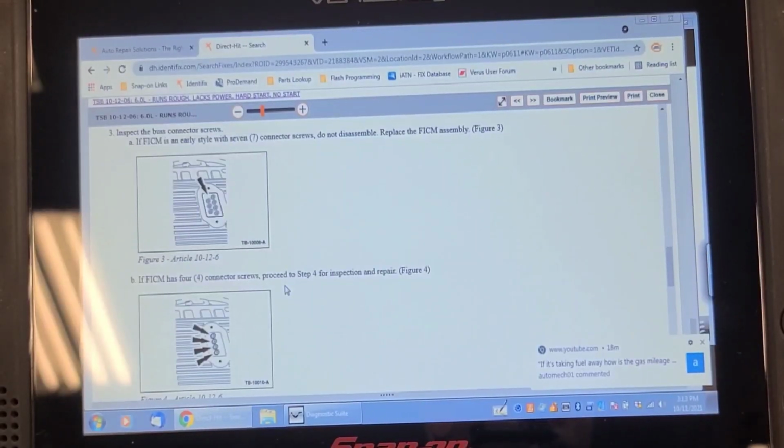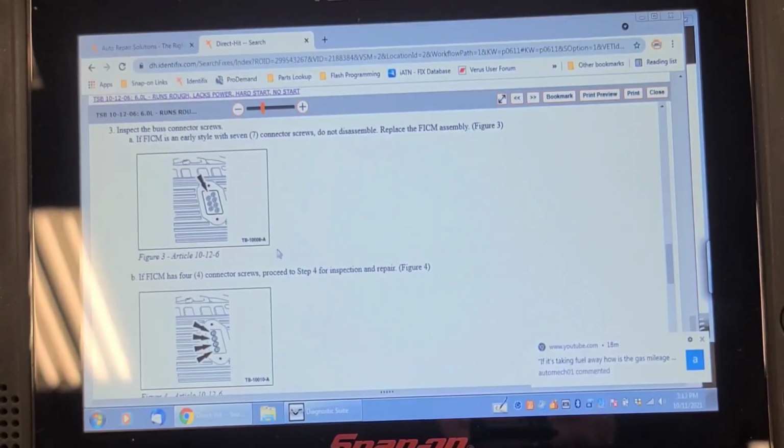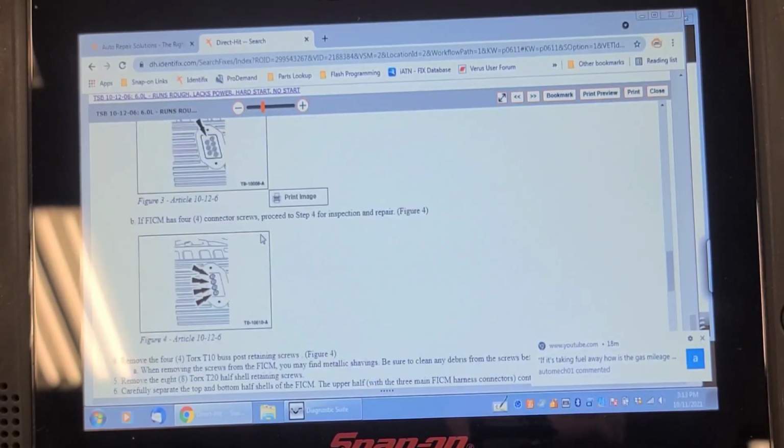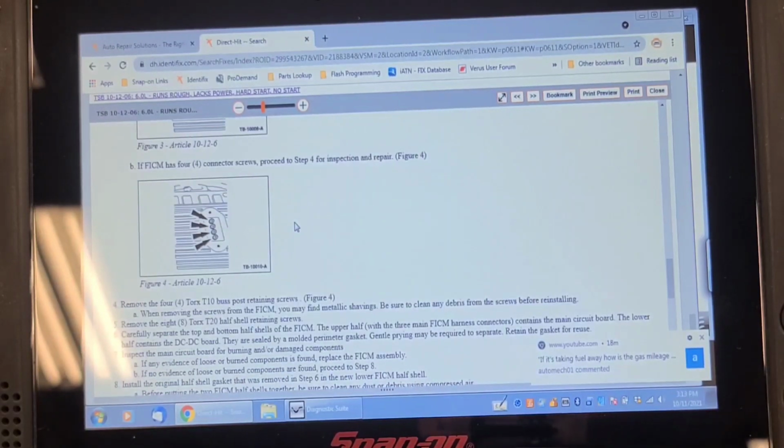So basically, if it has the 7 screws, that one cannot be repaired. But if it has the 4 connector screws, proceed to step 4, which means removing the FICM completely and disassembling the 2 halves. So we're going to see what's involved in buying just the circuit.